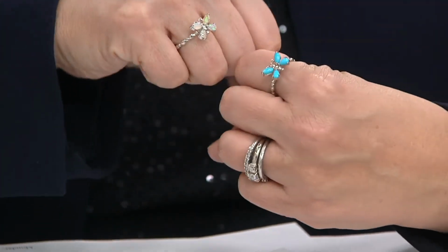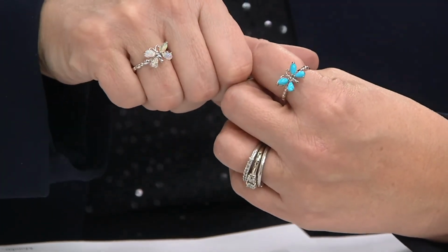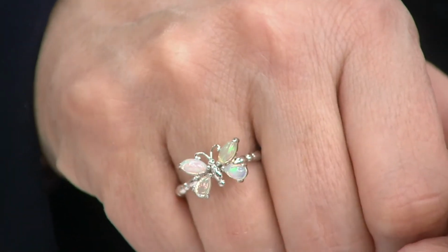And buyer beware too. If you do choose to buy Sleeping Beauty turquoise in other places, we have paperwork. It's all documented. I'm not saying theirs isn't. All I'm saying is we know ours is.